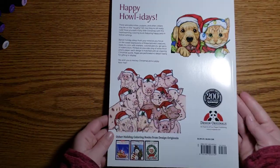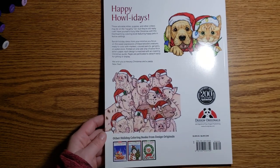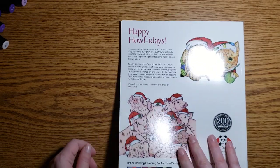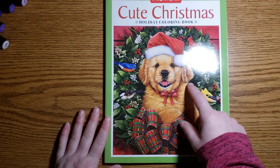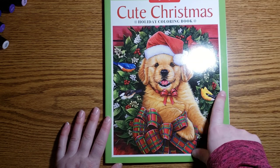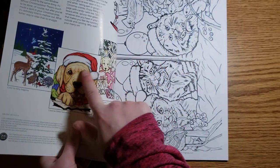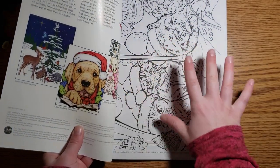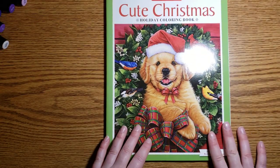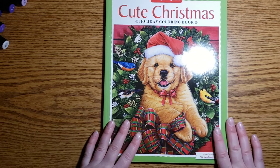This one was $5.99 US, $6.99 Canadian. I do have Santa's Kitty Helpers, and then there was a bunch of other books. There was one that was almost exactly like this that was $9.99 instead of $5.99, and it had the colored pictures and color palettes and how to color and blah blah blah. I didn't want that one, so I just got this one. I think the pictures were the same. But anyway, that is my haul.